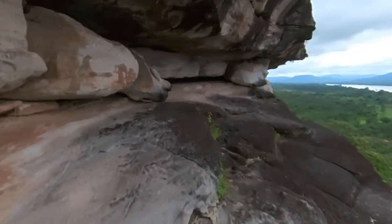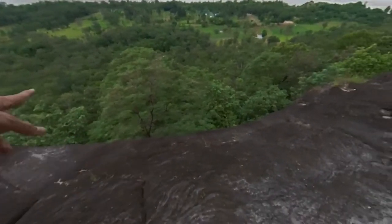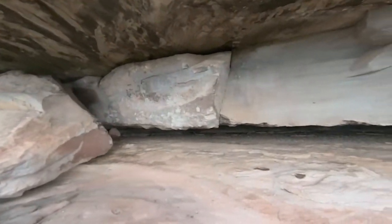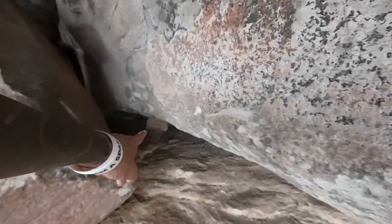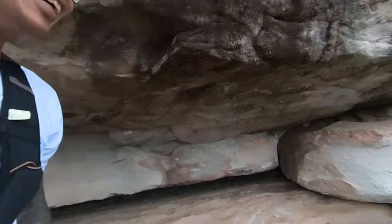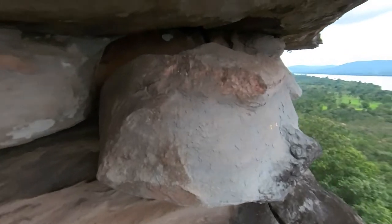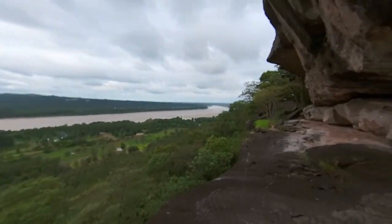I think I better hold on to my camera stick properly, because anything slips is sayonara. Look at this underneath. So this is the tiny rock that supports the entire cliff above. Just kidding. It just looks like it's supporting. So yeah, this is it. There's nowhere you can go. Amazing.